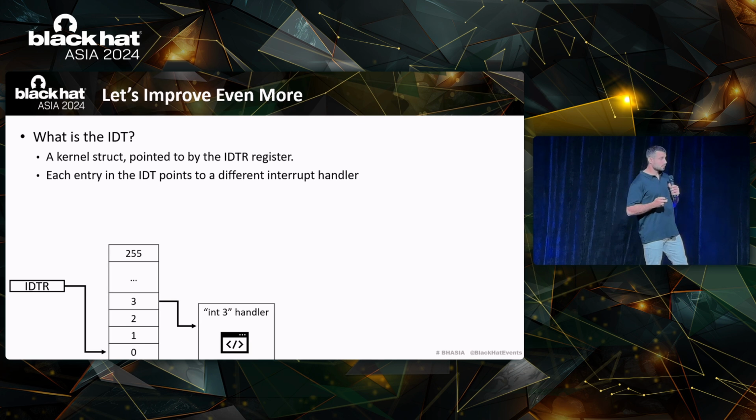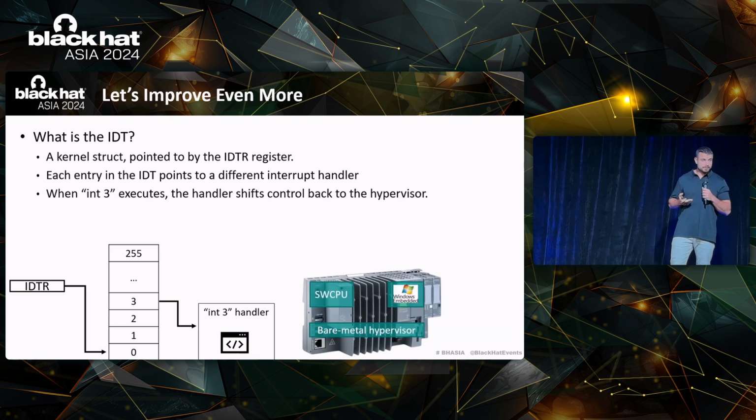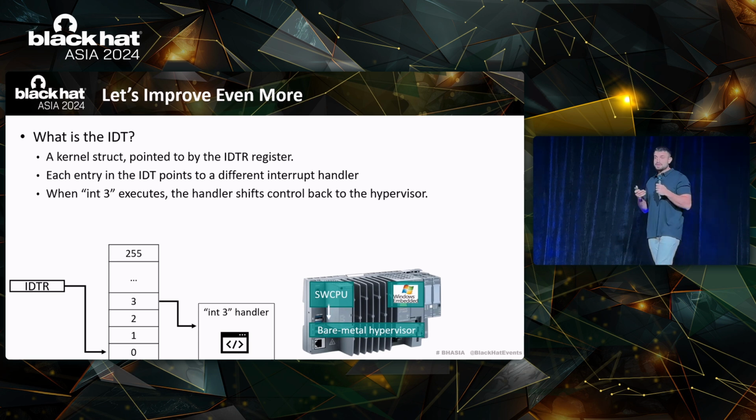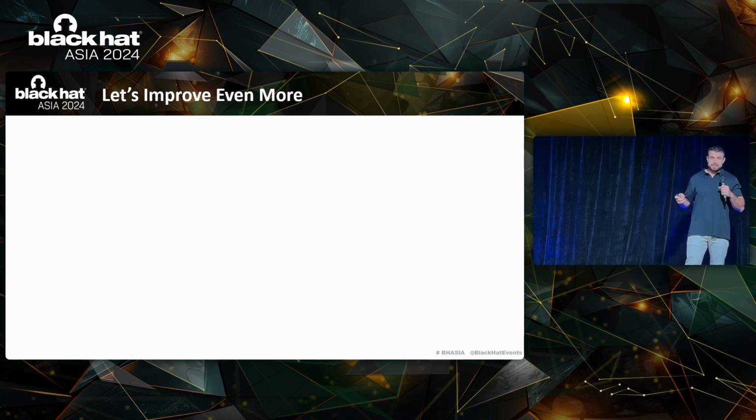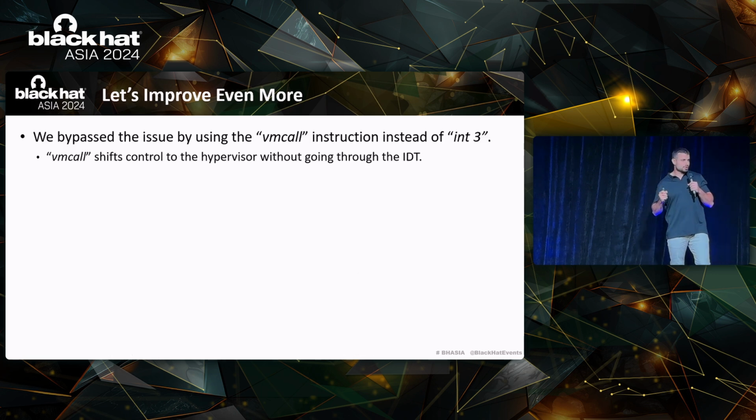So in our case, when int3 is executed, the int3 handler shifts control from the software PLC back to the hypervisor. But if the IDT is changed and the handler is changed, it can prevent control from shifting back. So we overcame this by replacing the int3 instruction with the VM call instruction. Basically, VM call does the same. It shifts control back to the hypervisor, but without going through the IDT.